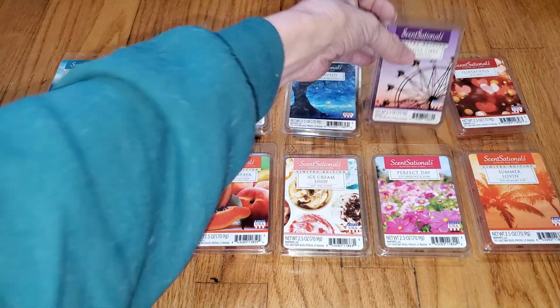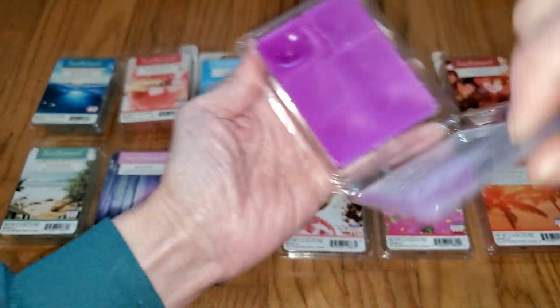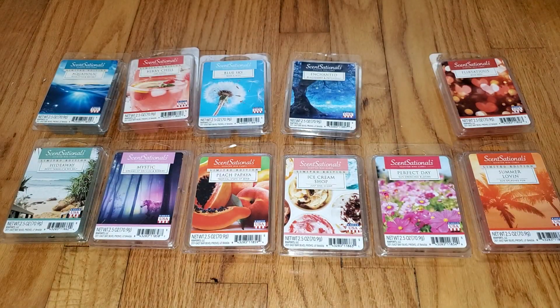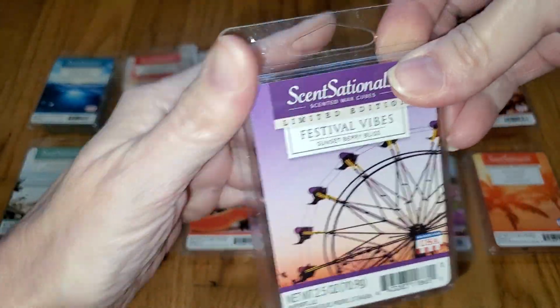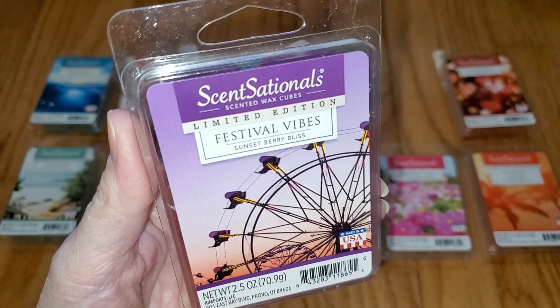Next we have Festival Vibes. And out of all of the scents, this is going to be the winner. I mean, this is just, oh my God, it's amazing. I can't stop smelling this scent. This is probably one of the best scents I've ever smelled. Ever.